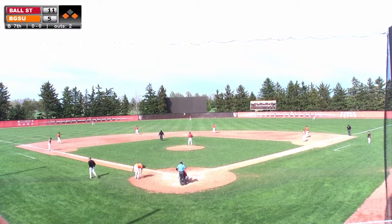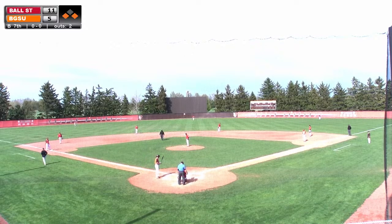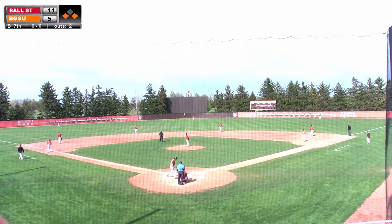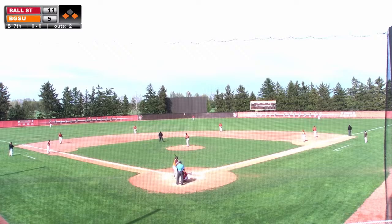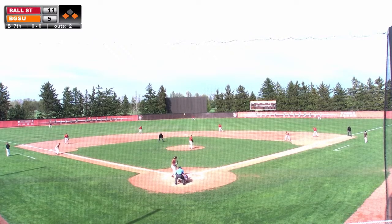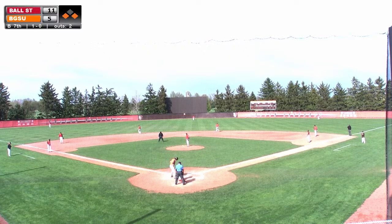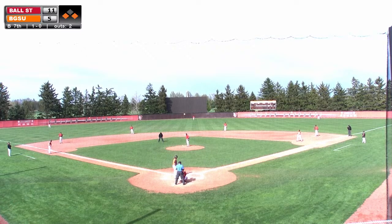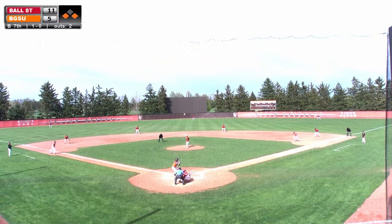He gave up an infield hit. He walked 4. To this point, he's allowed 3 runs. And he is relieved by Tyler Richley. Richley, a 6'2 junior from Durango, Colorado, pitching to Tyler Haas, and he misses down and in. Richley making his 11th appearance. He's 1-2 with a 7 earned run average.